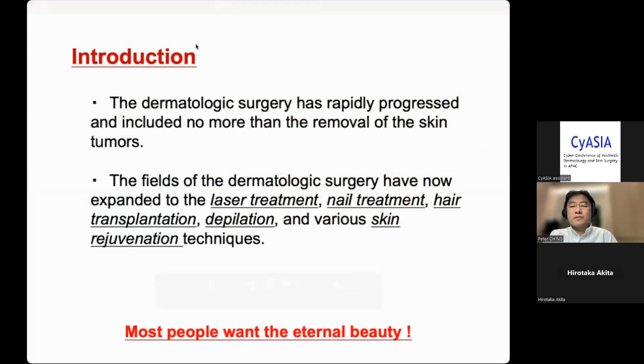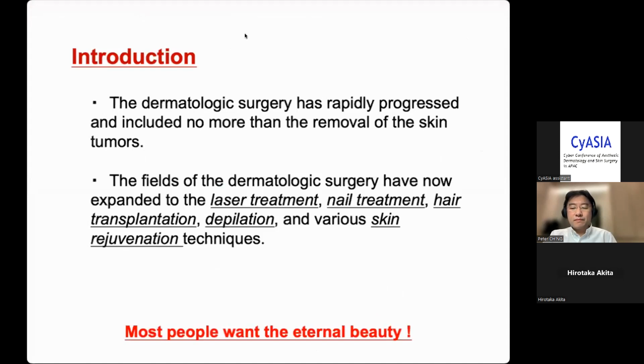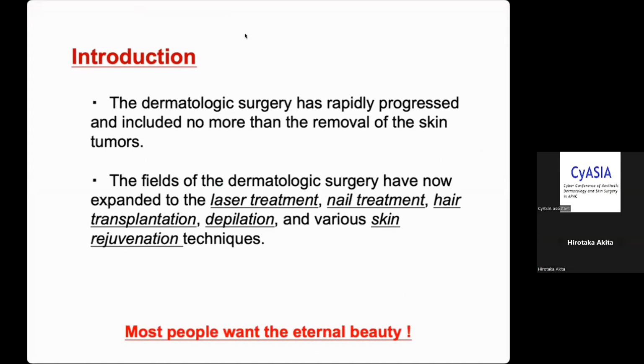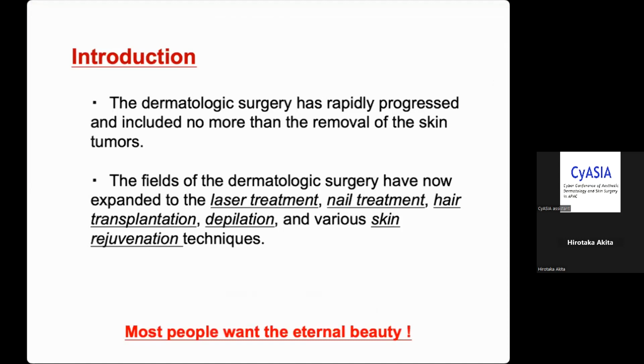This slide shows the introduction. I think most people want eternal beauty. Dermatologic surgery has had rapid growth. Dermatologic surgery has now expanded to laser treatment, nail treatment, hair transplantation, ablation, and various skin rejuvenation techniques.